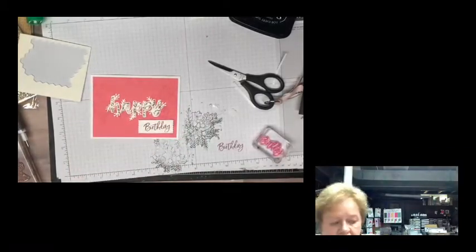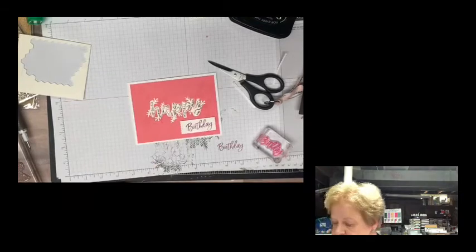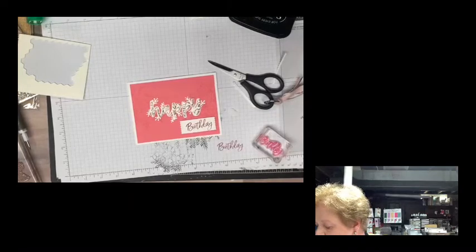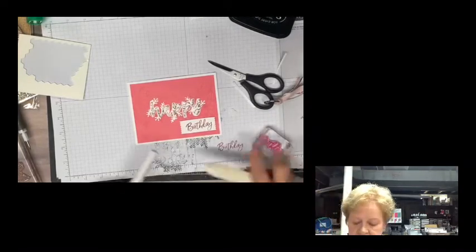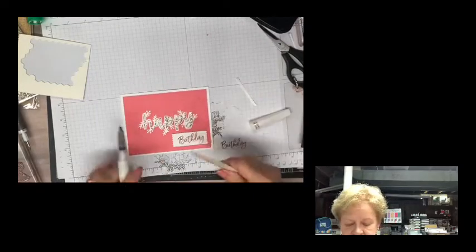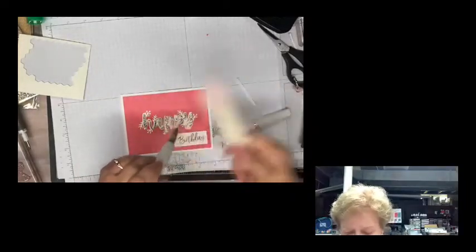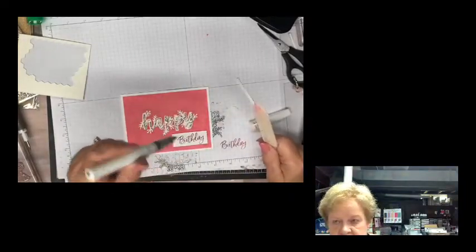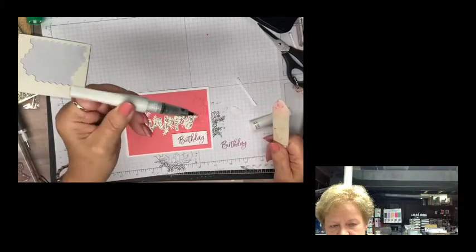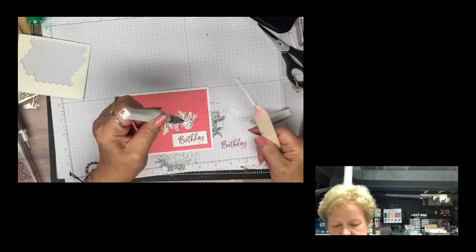And I thought I had a bone folder here, but I don't. So the last thing then is to add some Wink of Stella. I love to add Wink of Stella to cards by just tapping with a bone folder to get some sprinkle on there. And it needs to be squeezed a little bit. There we go. There we go.